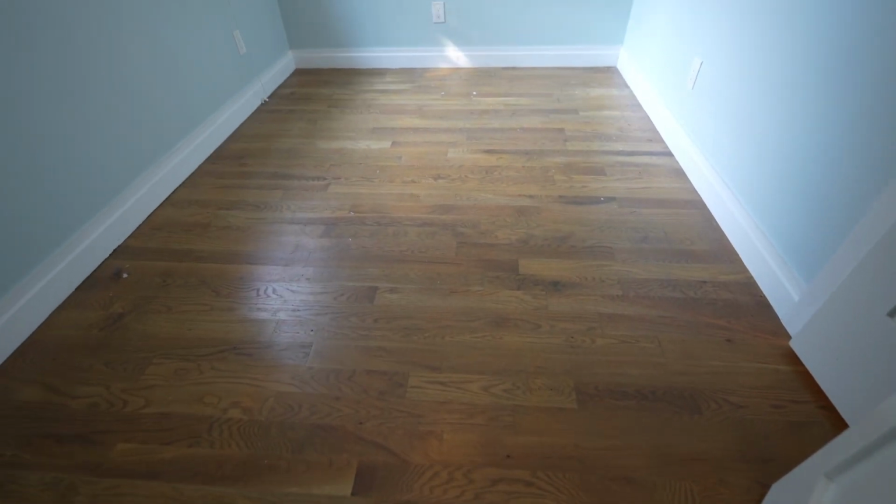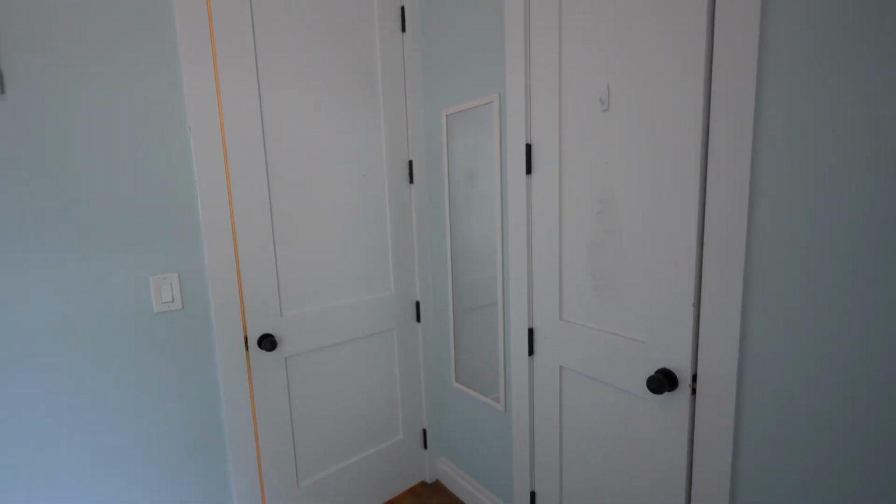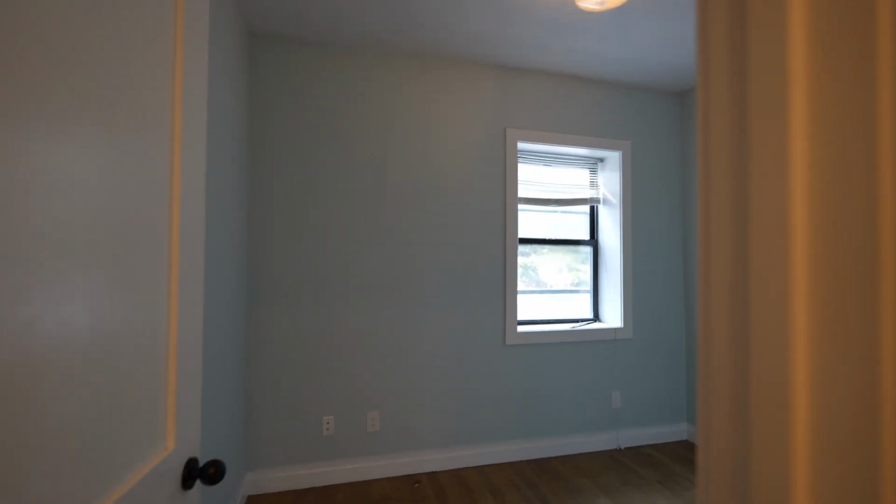And the dimensions in here are 10 by 8, so pretty big. And I like how they put this full-length mirror in that spot. That's a perfect location for it. Entertainment center was probably where you see that spackle. And if you want access to the outside, I think this might be the best room. But look at the room next door.